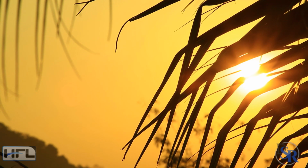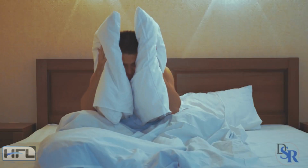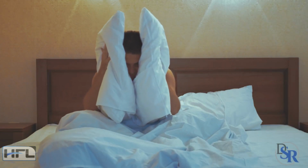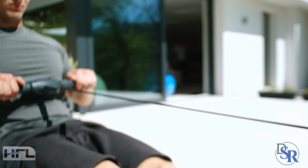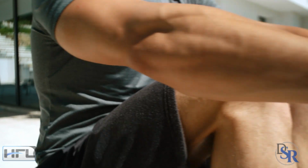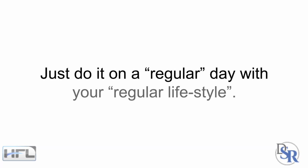Lastly, the best time to do your blood test is ideally first thing in the morning when you get up. Make sure the day that you do it is a normal day, all right? Don't do it if you got really crappy sleep the night before because it'll change the results. Also, don't do it if you haven't worked out for a long time or if you had a really hard workout the night or the day before. Just do it on a regular day with your regular lifestyle, not the best day or the worst day, so you get regular results. All right, so let's get started.